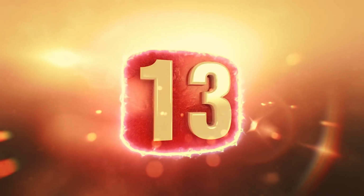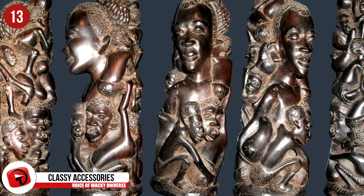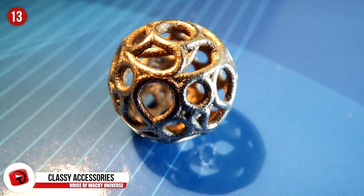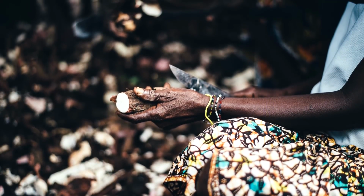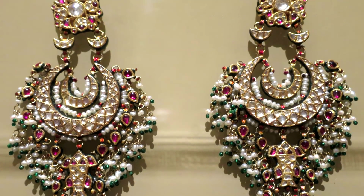13. Classy accessories. Okay, more things that aren't necessarily necessary, but it'd be cool to own one. Thanks to 3D printing technology, it's made crafting jewelry faster and easier. Making accessories like earrings, rings, necklaces, and the like take a ridiculous amount of time when you're putting it all together by hand. One of the best things about 3D printing is that you can create all sorts of shapes and patterns that you don't have to carve out yourself.